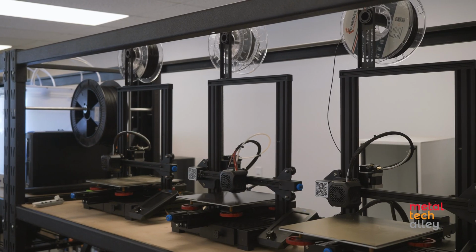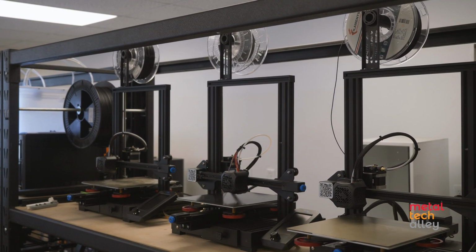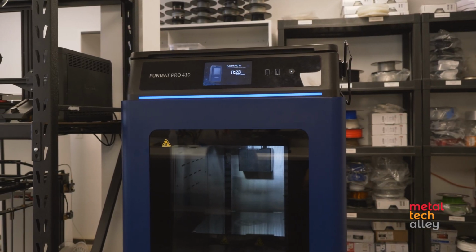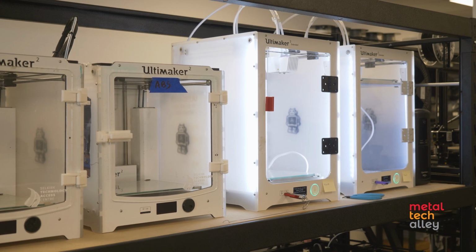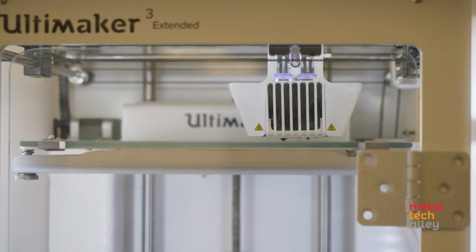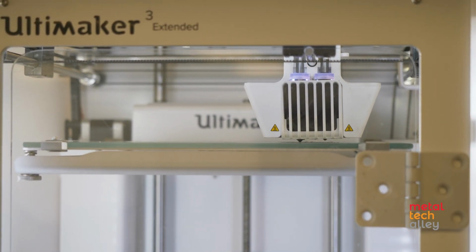Now we're here in our 3D printer lab at the STAC. So we have a wide variety of different 3D printers, from the $500 consumer model up to the $50,000 to $70,000 commercial. Through 3D printing, we're able to produce prototypes and small one-off parts that sometimes would take a lot to produce on a machine, like milling it out of something or in a variety of other processes.